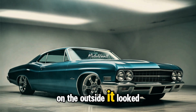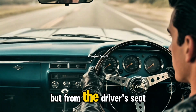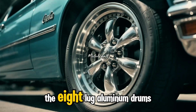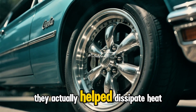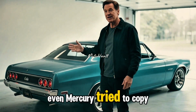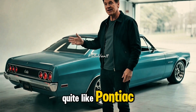On the outside, it looked elegant, long, low, and sculpted. But from the driver's seat, it was a bare-knuckle fighter in a tuxedo. The 8-lug aluminum drums, pure Pontiac innovation, not just for looks. They actually helped dissipate heat faster during hard stops. Even Mercury tried to copy the design, but nobody nailed the look quite like Pontiac.